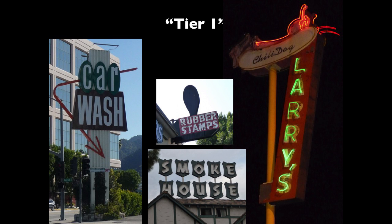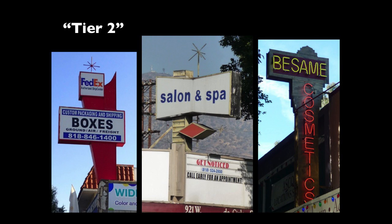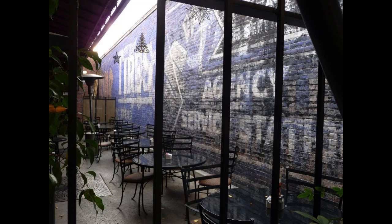And as you can see in these examples, they come in a wide variety of sizes and types, from Larry's Chili Dog to the Lakeside Car Wash. There are 37 Tier 2 signs. These also predate 1969, but they've seen more alterations, and this has impacted their historical significance. So they may not be eligible for designation, but they do have value to the community. And if a Tier 2 sign were restored to its original appearance, it might be eligible for future designation.